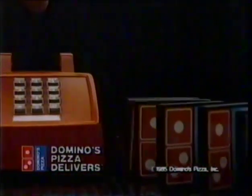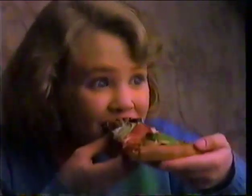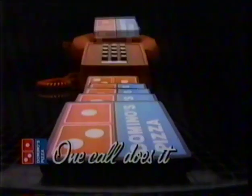One call from you sets Domino's Pizza in motion. One call does it all that fast. From that moment on, we do everything to make sure your hot, delicious, custom-made pizza is delivered to your door in less than 30 minutes. Does it all. Domino's Pizza delivers. Taste right where you want it to be. Domino's Pizza delivers. One call does it all.